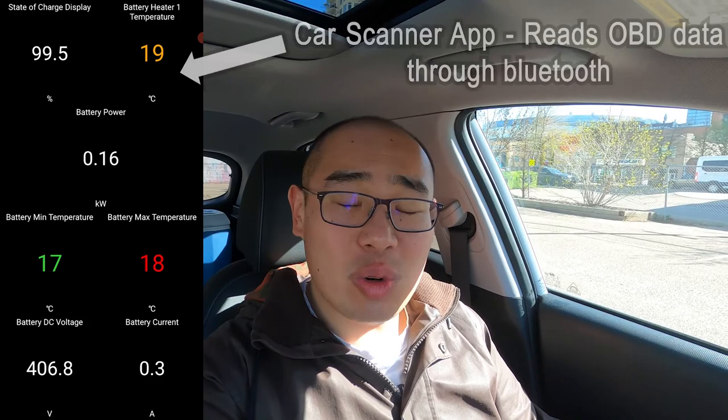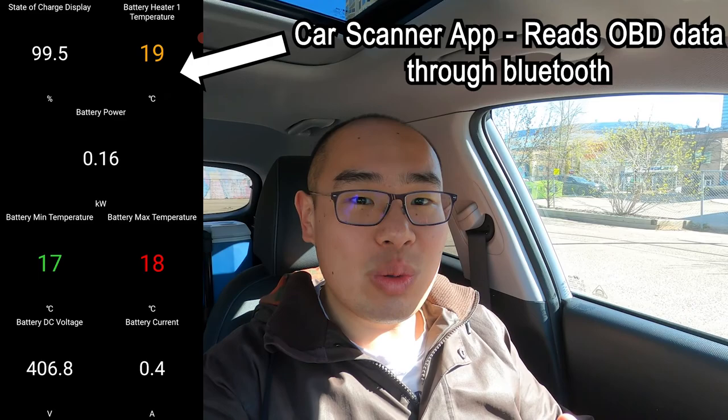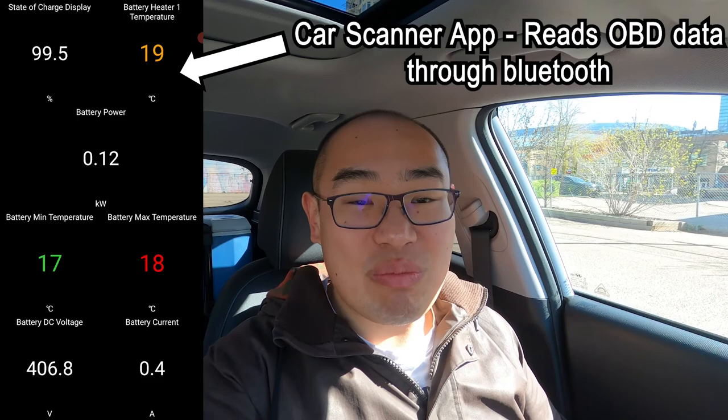For today's trip, the fastest chargers we're gonna encounter are 50 kilowatt DC fast chargers. So for the Kona, as long as the battery min is 15 degrees or above, we can fully use the charging speed of a 50 kilowatt charger. Since we're already at 17 degrees, I think we won't have any cold gating today. So our first stop is Edson, which is about 200 kilometers west of Edmonton. Let's get started.